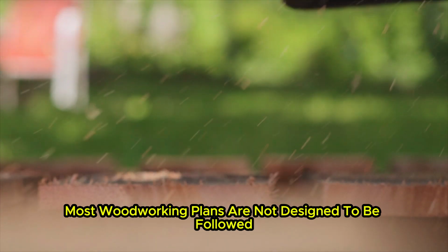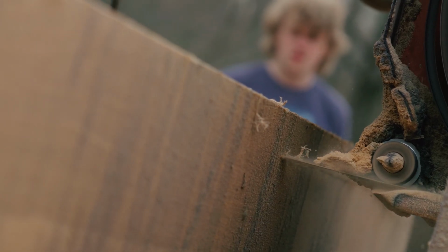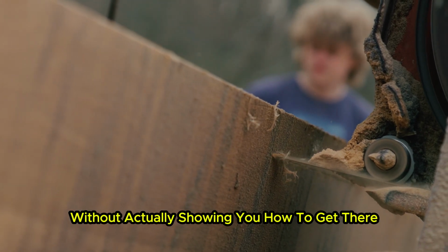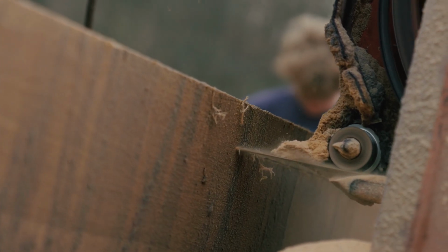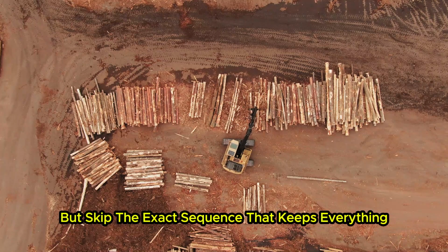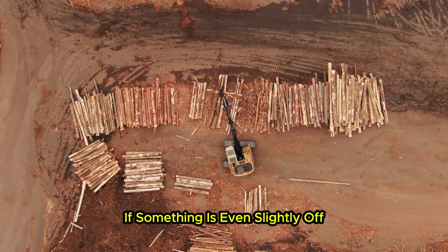Most woodworking plans are not designed to be followed step by step in a real workshop. They're designed to look complete. There's a big difference. A plan can show you what the final piece looks like without actually showing you how to get there. It might include dimensions, but not the order you should cut them in. It might show assembly, but skip the exact sequence that keeps everything square. It might list materials, but not account for how mistakes compound if something is even slightly off.